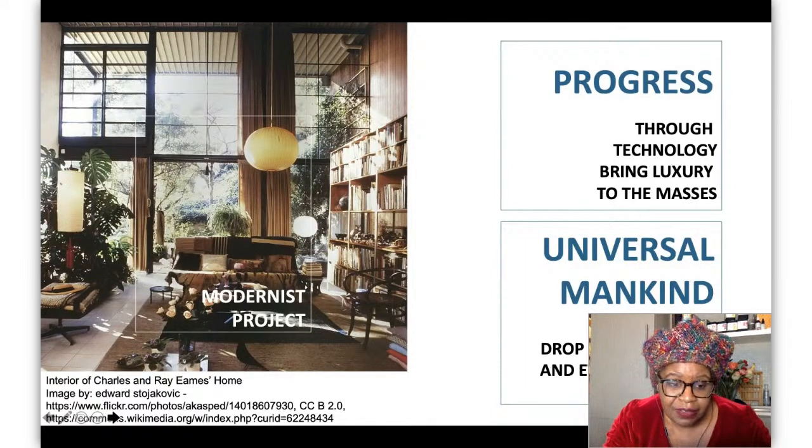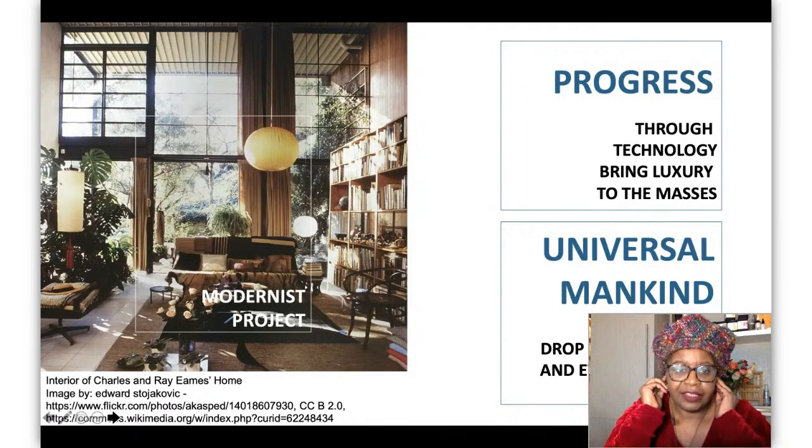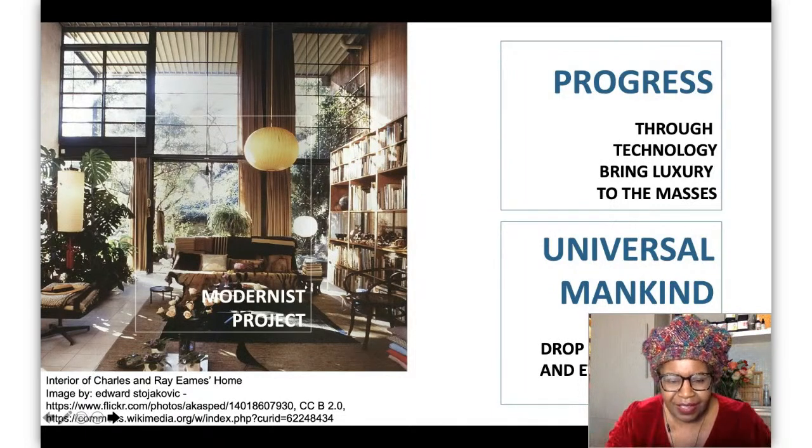For us in design, one of the things that becomes important to unpack is that, in many ways, when we talk about the Modernist Design project as something that came out of Europe, it made the promise of progress, which said that through technology, we can bring luxury to the masses. That through this sense of universal humankind, if you drop your national and ethnic baggage, then again, all of us can live better lives.